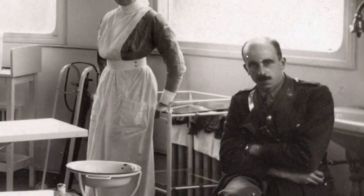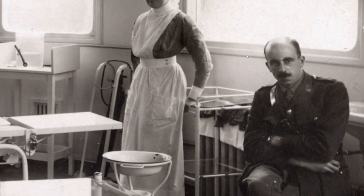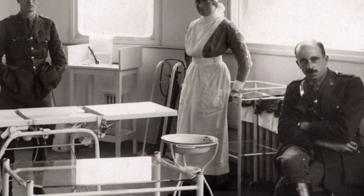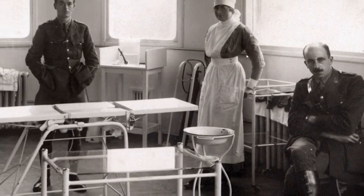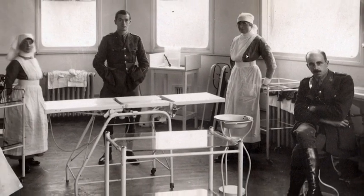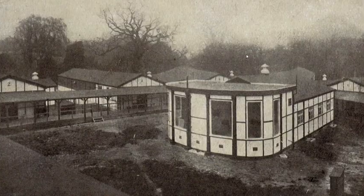Step forward, pioneering surgeon Harold Gillies. 35 years old when World War I breaks out, Gillies realizes that some facial wounds will never heal on their own. They'll need major facial reconstruction. The big problem he's facing is how do you replace missing tissue?